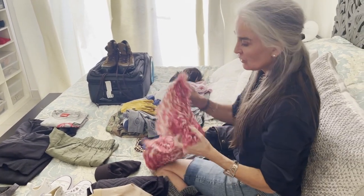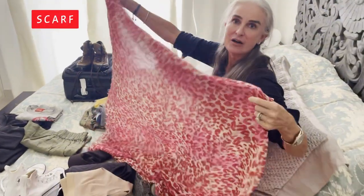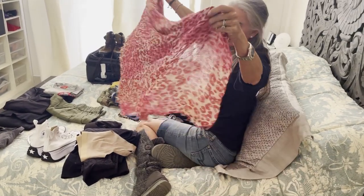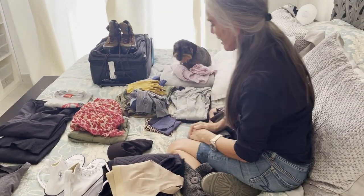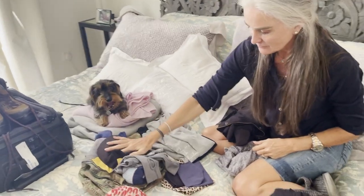I didn't know if I would use it or not, but it turned out to be the most excellent scarf to wear around my boobs. So by the pool, wrapped around, and it just worked out perfectly. So I was very lucky that I had those two. Hat. I wore a hat in the forest.